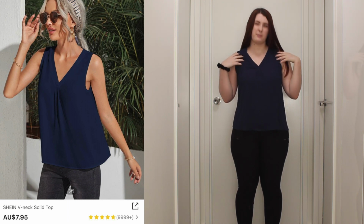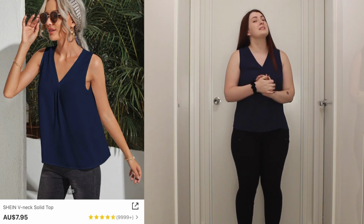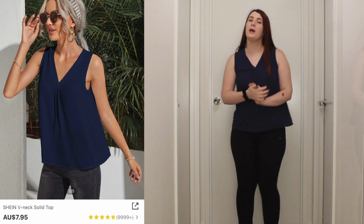I don't think I'll be getting any of the other ones in the different colors for this one, just because I don't love it, whereas I would say that I love the black one. So I don't think it's a fail because I will definitely get wear out of it, but would I buy it again? I don't think so.